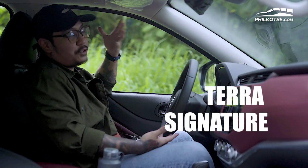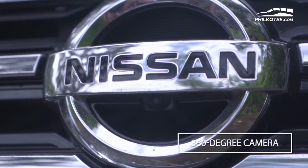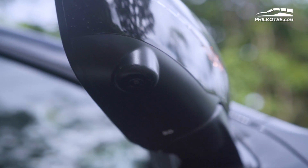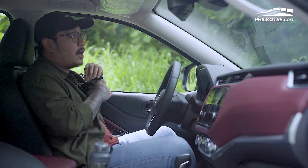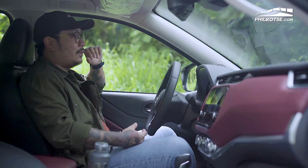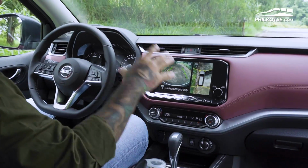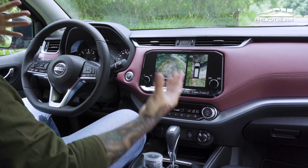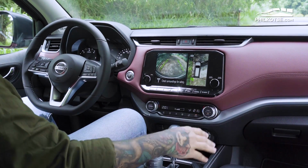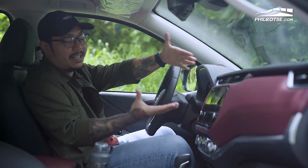Now, this is a Terra signature. You have the 360-degree camera. Sabi ko nga, Terra signature kasi back in 2018, Nissan was the first to introduce the 360-degree camera or around view monitor sa Pilipinas. So, parang sabihin natin pioneer na sila sa Pilipinas. And, syempre, nandun pa rin yan sa Terra. Now, nagamit namin yan before for off-roading, for parking, and for every practical uses. And ang masasabi ko is, this is one heaven-sent feature.